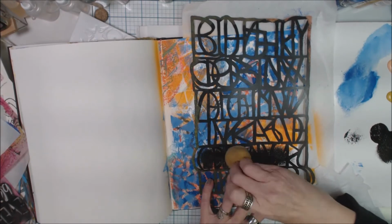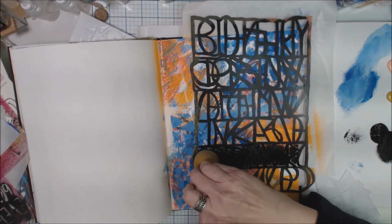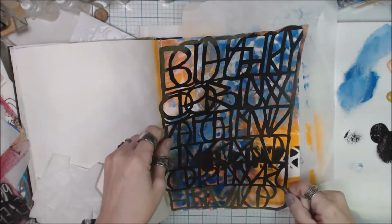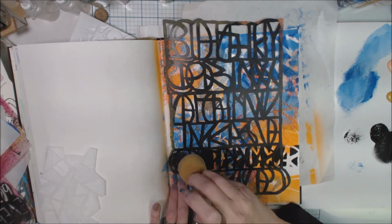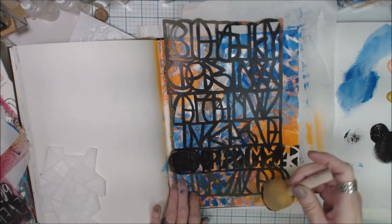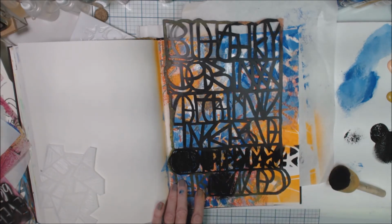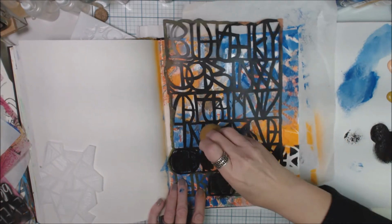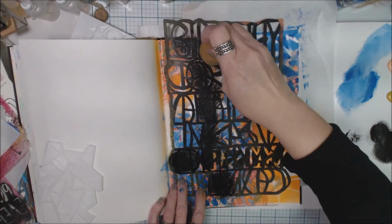So I've got another stencil, and I'm going to layer in some black now. I want to get something that's a little bit bolder, you know, and I'm anchoring my page. I'm going from side to side. It's what they call anchoring when you go across the page like this, and it's just one of the art tools that they use when they're doing abstracts and things.